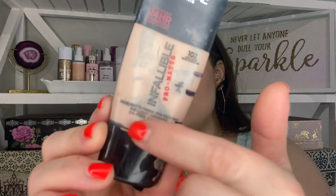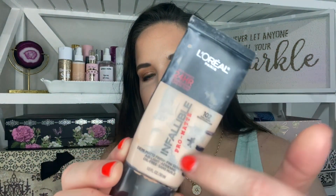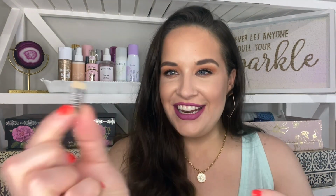But hopefully you can see all of the little air pockets and little bubbles in there. And it's definitely very messy. So there is that. And then I finished an eyeliner.